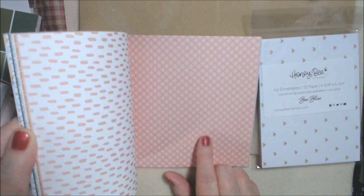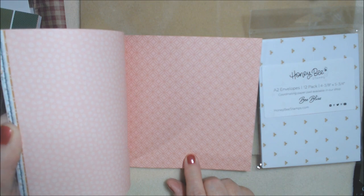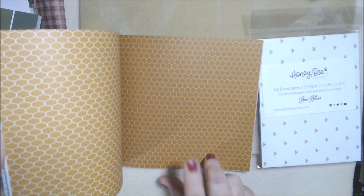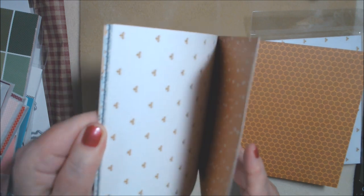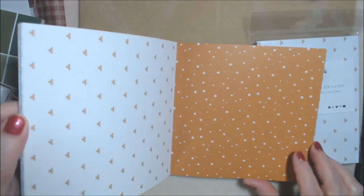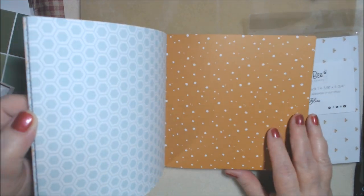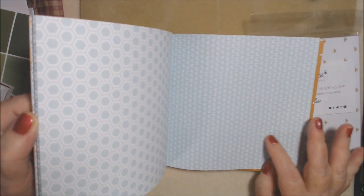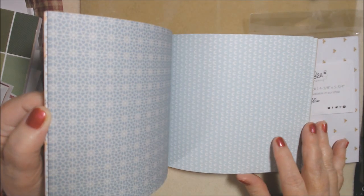This reminds me of Petal Pink color by Stampin' Up, or almost, not quite, a little darker, I think. This is cute with the little bees. That goes with this envelope right here. And some of the patterns, like this one, you wouldn't have to use it with bees at all. It's just a nice background color. Same with this. It looks more like little igloos or rainbows without the rainbow.